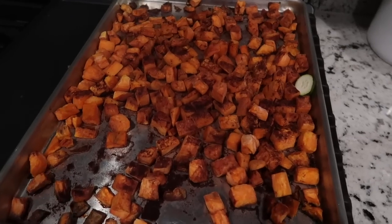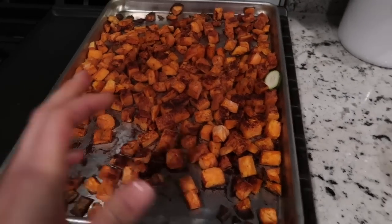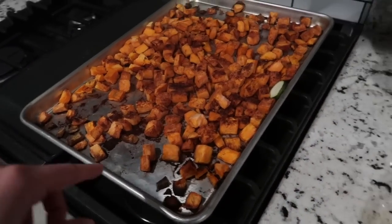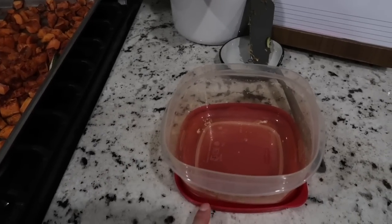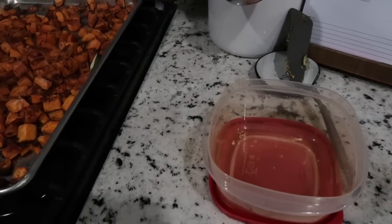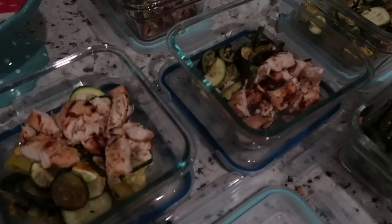Now here is what the roasted sweet potatoes look like. So I'm just gonna go ahead and take these off the pan and put them all into the container, and then I'll just portion out what I want in the morning. But these are all done, and then that'll be an easy, healthy addition to my eggs. And then if I feel like adding a little spinach to my eggs, that is a delicious, healthy combination. So then breakfast will be ready for me for the week.